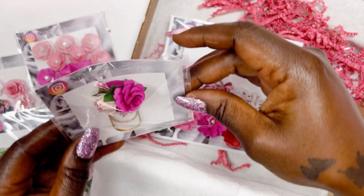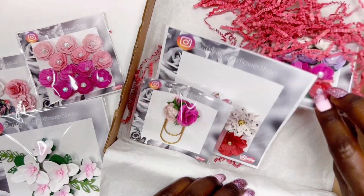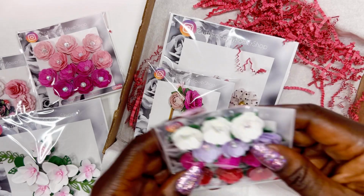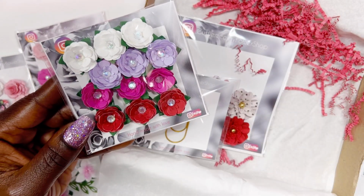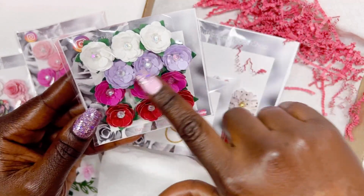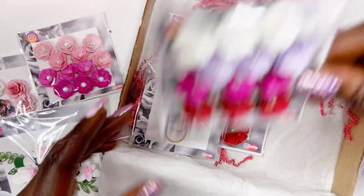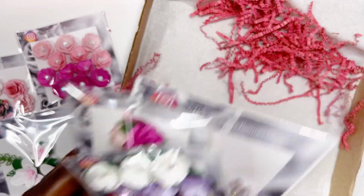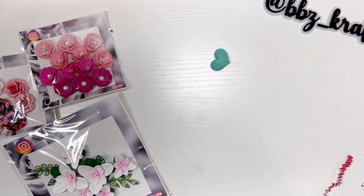But this is too cute. This is new. She hasn't done this one before, so I like that. And then we have, oh, this is a little pretty. She has the little iridescent glitter slivers on this one, and she has that little purple up in there. Super, super cute. I love it. So let's pull this box to the side so we can have a quick look.